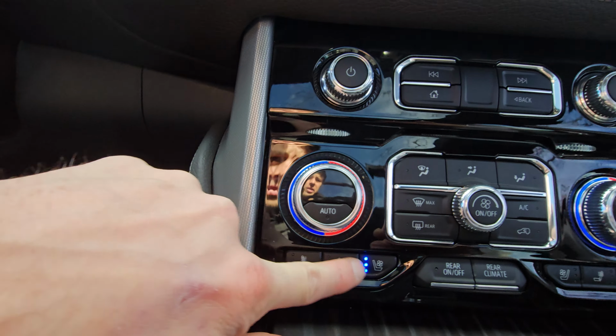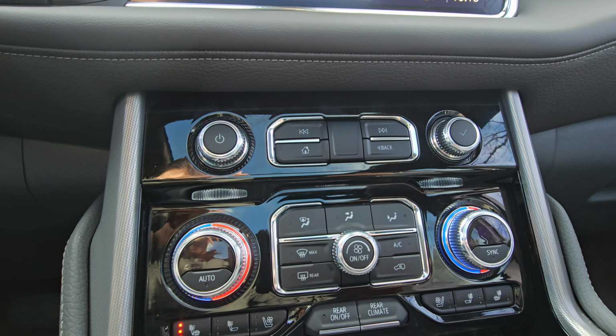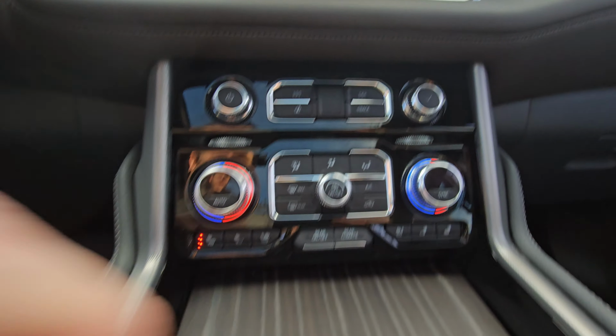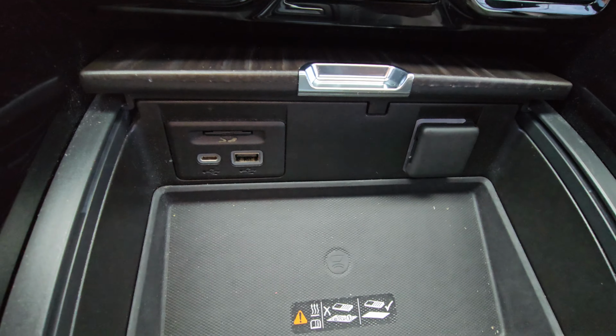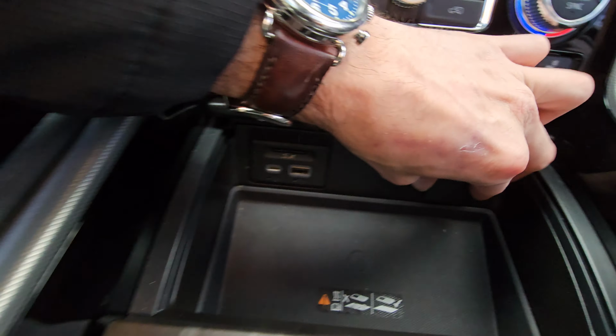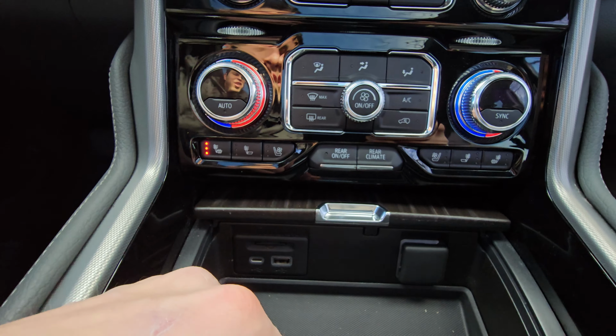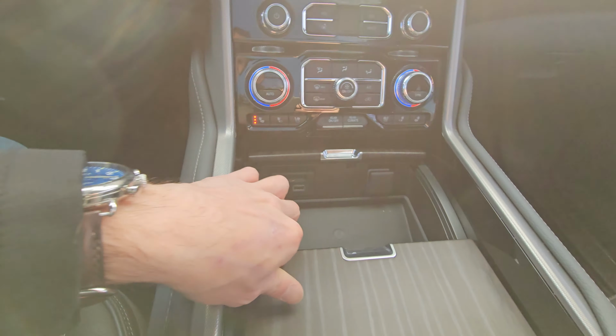Heated and cooled seats. And obviously you can control both the rear climate system and the front and passenger side. If we lift this up, it does have the wireless charger for your phone, as well as another little plug, a USB, a Type-C, and an SD card slot, and just your standard cup holders.